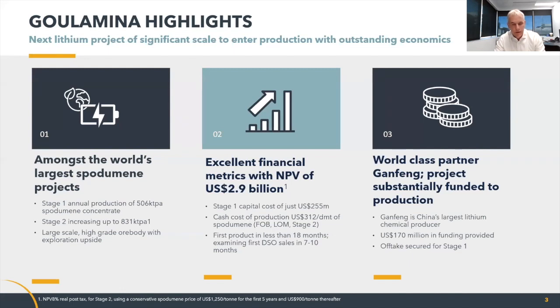And this exploration upside is evidenced by today's announcement on the drilling results that Simon will talk to. Also, the project has excellent financial metrics. It's got an NPV of some $2.9 billion US. And this is using very conservative pricing for spodumene. We'll also be pursuing a direct shipment ore product within some time next year, which we'll detail as we progress.